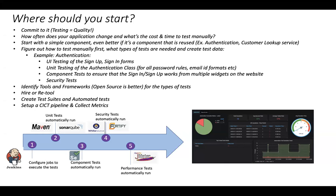Evaluate how often your application changes and what's the cost to really go back and do a little bit of a business case. So this can be if you have to get budget, if you have to talk to your boss for resources, you at least have a business case that you can actually go back to and use to refer.